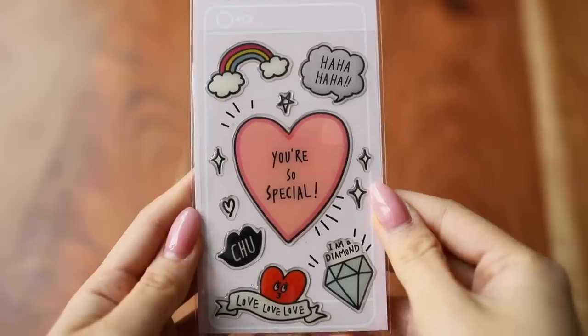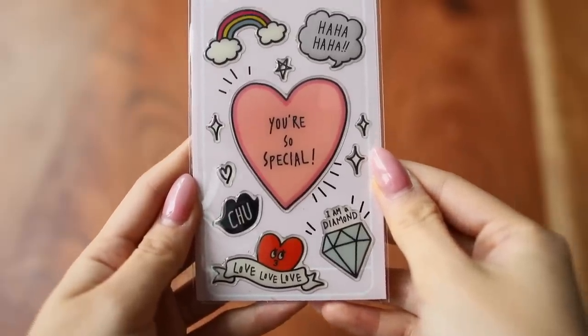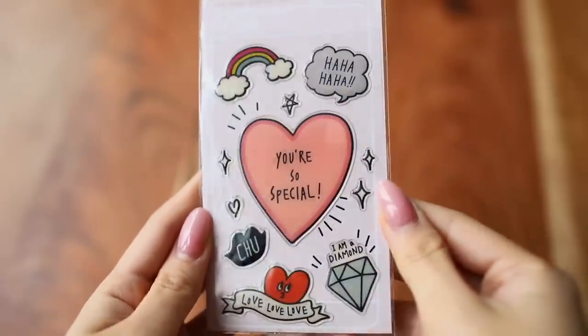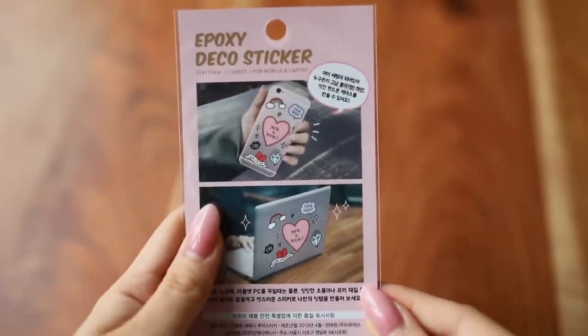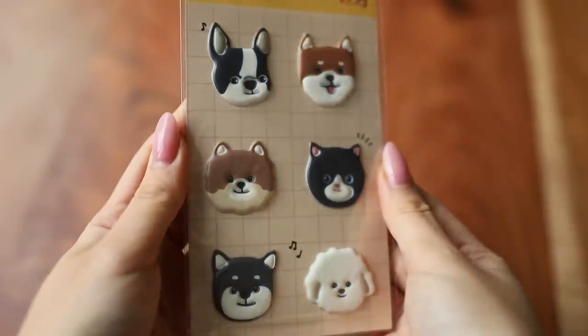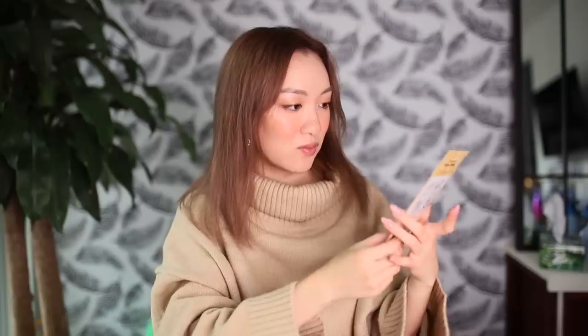I also have these ones, and on the back they call these epoxy deco stickers for mobile and laptop. So it is 3D, but they are a little bit bendy, and they show them putting them on your phone as well as your laptop, which I think is a good idea if you want to decorate a little bit. I like the designs too. They look very hand-drawn and doodle-y. Again, with the puppy stationery. These ones are the squishy ones. There's actually a cat in there as well.